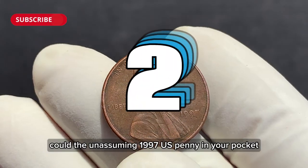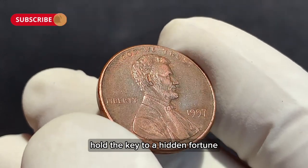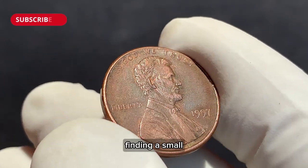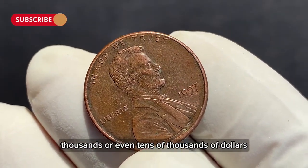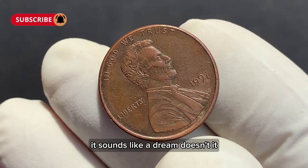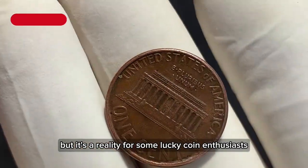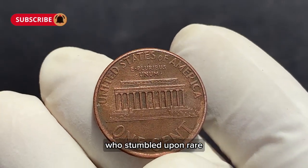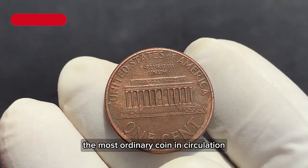Could the unassuming 1997 US penny in your pocket hold the key to a hidden fortune? Imagine finding a small, overlooked treasure that could be worth hundreds, thousands, or even tens of thousands of dollars. It sounds like a dream, doesn't it? But it's a reality for some lucky coin enthusiasts who stumbled upon rare and valuable versions of what many consider to be the most ordinary coin in circulation.